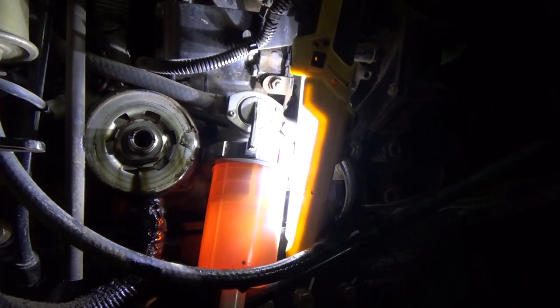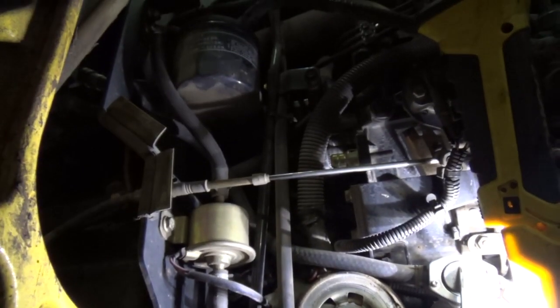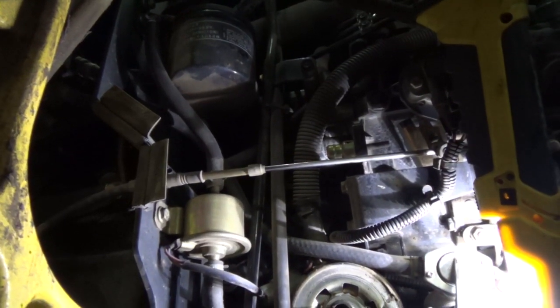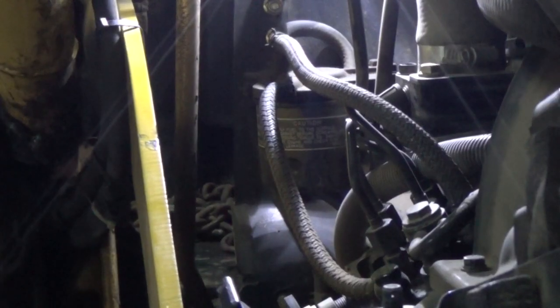So, alright, now we gotta see if we can get this other fuel filter off, which is sort of up there. And that's gonna be a tricky one, I think. Okay, I'm probably definitely gonna need to be using my wrench on this, if I can get it in there even. Holy, I don't leave you much room to play with on that.